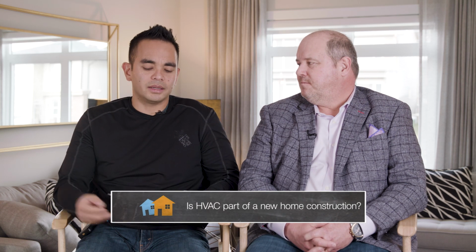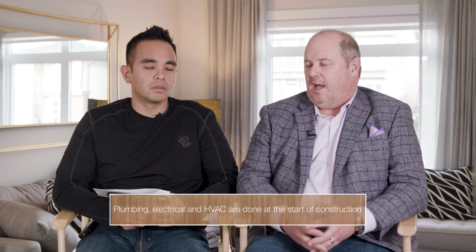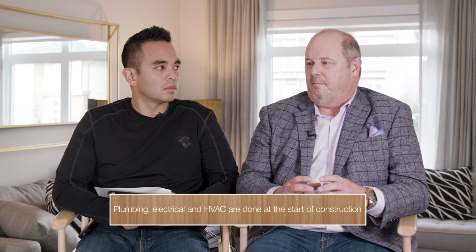And is HVAC considered part of a new home construction? Absolutely it is. It's a key part of it. Typically you see a house framed when you build your home. There's a rough-in stage, which is where you would do your electrical, plumbing, and HVAC. And HVAC is the metal piping that goes through the house where you drive a lot of the air through. Now, that's using a forced air system. There are other ones, but typically every home has to have some kind of an HVAC system in it for air quality.